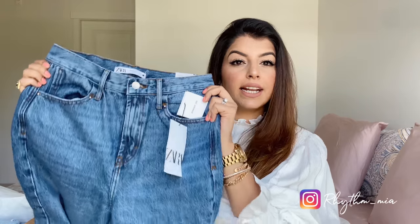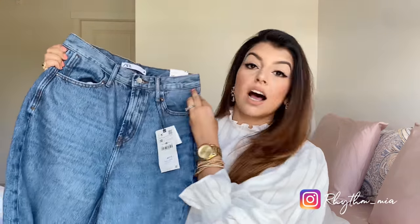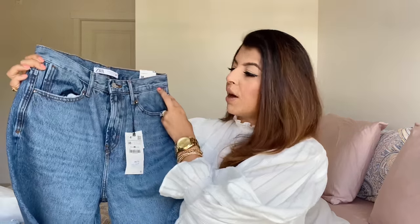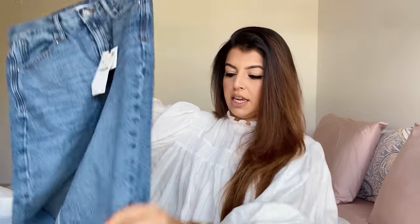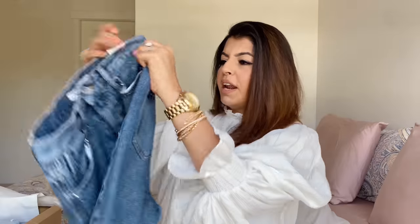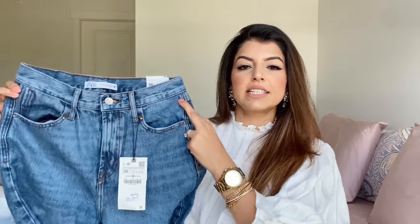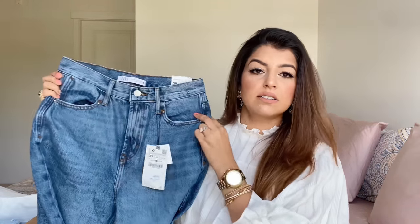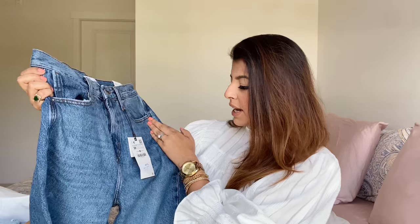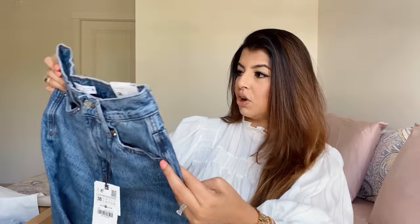It says it's a straight leg denim. I ordered myself a size 38. The shade is dark blue. It is a high rise wide leg denim. It is pretty long if I had to show you, but I love the wash of this blue. I think it's a very nice vintagey blue. I love denims like these, and this retails for $49. All prices that I mention are in Canadian dollars.